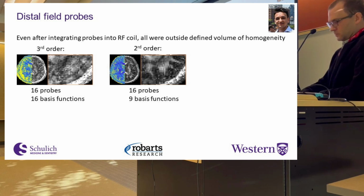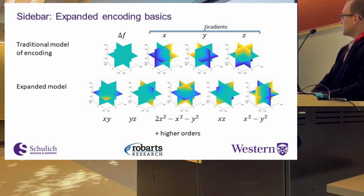But before I go into that, I should give you a review about expanded encoding. I'm sure most of you know what that is, but here I'm talking about third order and second order, so let me just take a little sidebar to explain what I mean. The traditional model of encoding is you have some frequency changes, that's a DC term, and then you have linear terms which vary with X, Y, and Z. And these are your gradients, basically, that you apply.